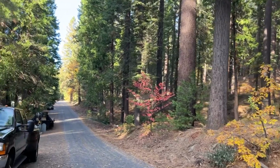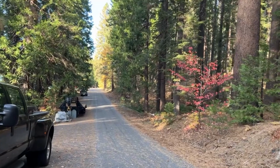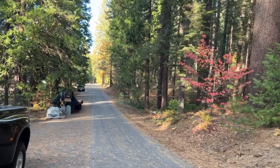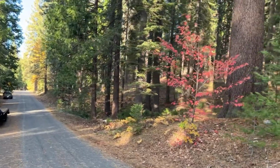So first we're going to take this road down, and then we'll make a left, and then that will take us down to the lake. So I'll just let you enjoy the view.